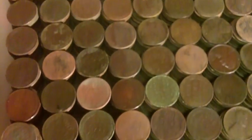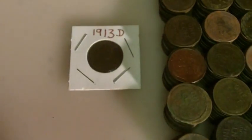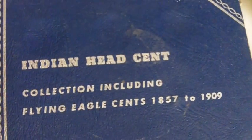Got 872 wheat pennies. There's my first Wheatie of 2010, and one that looks pretty good. I hope to stick them in some books. Last year my total was 1,267 wheat pennies. We also have 16 beautiful Indian head cents begging for a home.